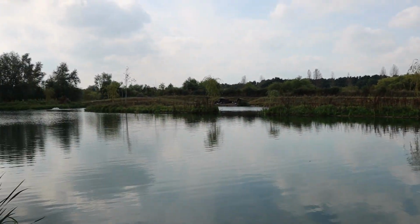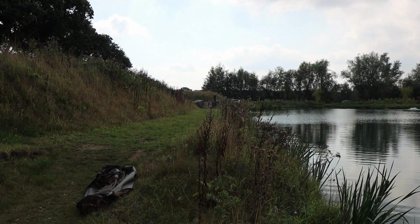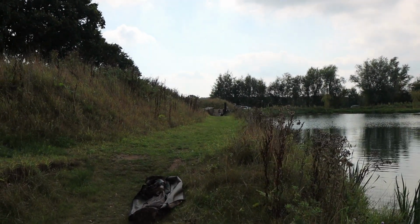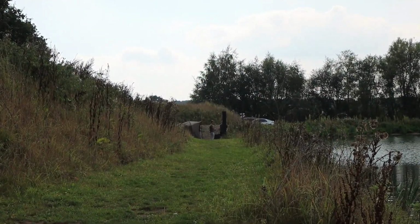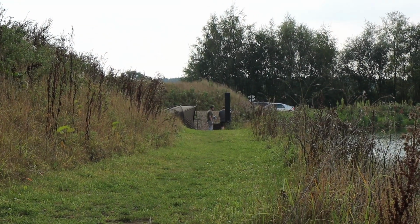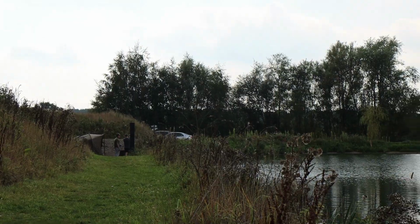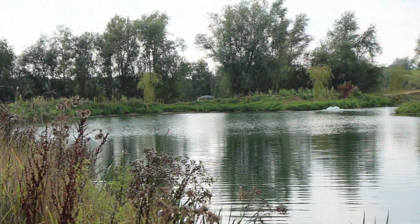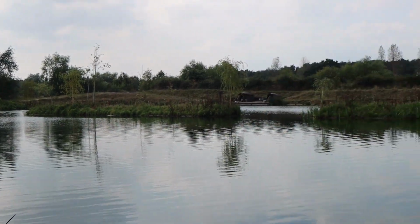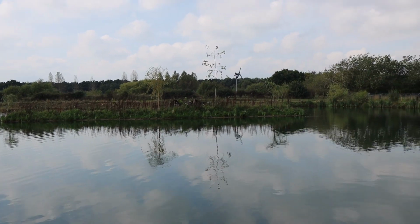So like I mentioned, Wayne and Foxy are on the peg next to us, and they seem to be pretty busy with visitors since they've arrived. Seems to be someone in their swim pretty much all the time, bless them. But yeah, I hope that there's a few fish caught over the next 40 hours or so. But everyone's in good spirits.